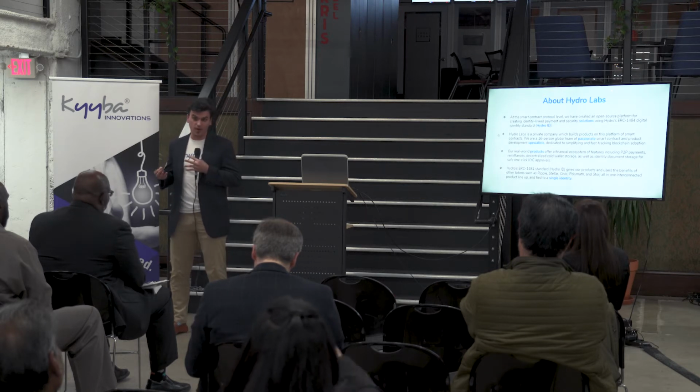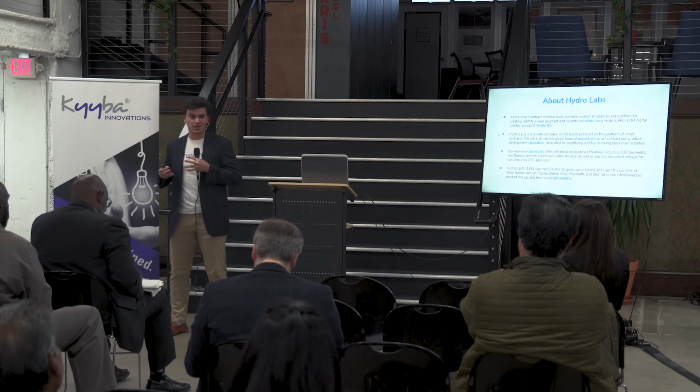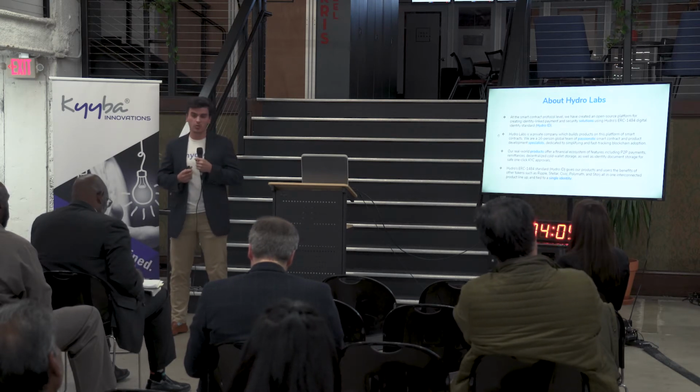So what we're building at the product level is different types of payment solutions that allow for remittance, non-custodial asset storage, as well as different types of identity and file management storage. And all of these different types of solutions are built and tied to this core digital identity.